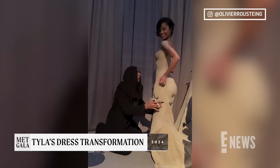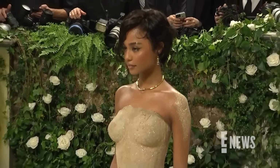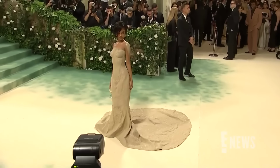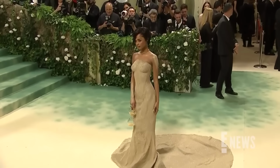See Tyla get cut out of her dress in a behind-the-scenes Met Gala video. The Truth or Dare singer made an unforgettable entrance at the May 6th event, wearing a skin-tight strapless gown by Balmain that was literally made of sand, a nod to the sands of time, which fit perfectly with the Garden of Time theme.